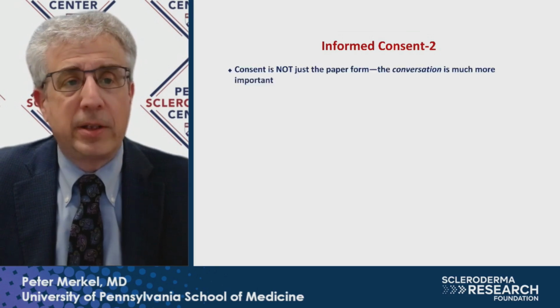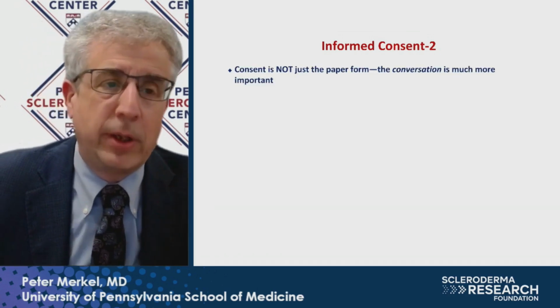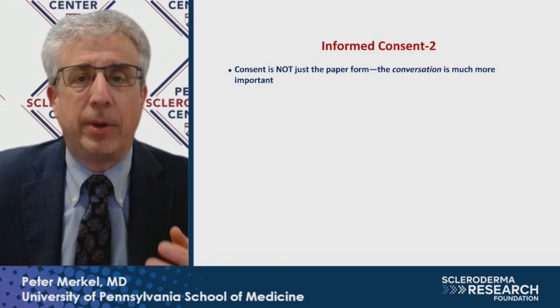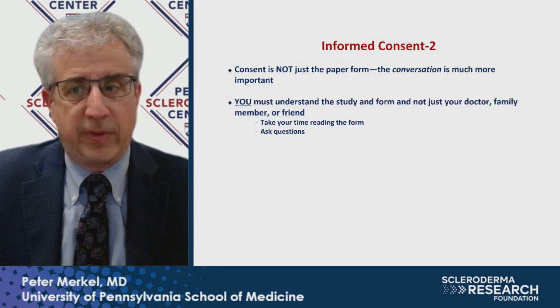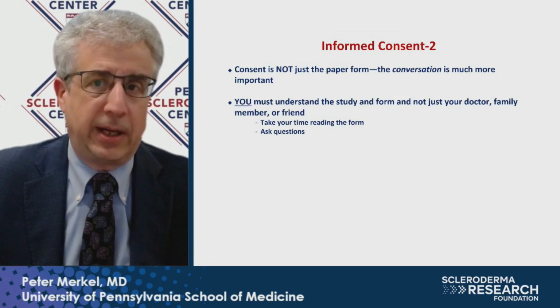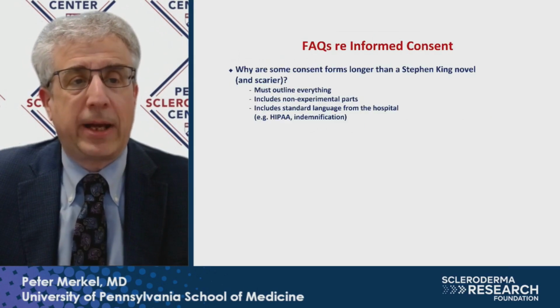So other things about informed consent, it's not just the paper form. The conversation is really much more important. Understand what you're doing and why it may or may not be good for you. You must understand the study and not just your family member or your friend. Take the time to read the form. Ask the questions that you need to ask. It's important. But some frequently asked questions.